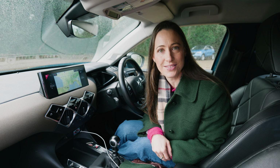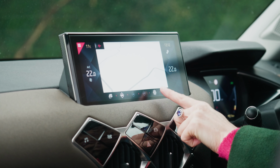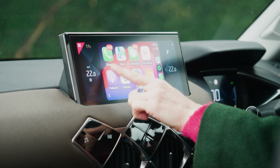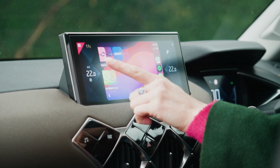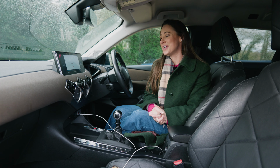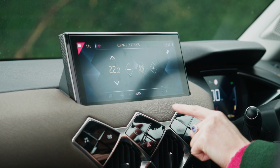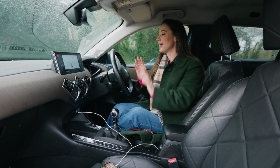So do shop around. And even if it is a touch more awkward to use and a little low res, you do at least get built-in sat-nav, Apple CarPlay and Android Auto. As you can see, you also get plenty of other gadgets. Even on lower end versions, you get dual zone climate control and automatic headlights.